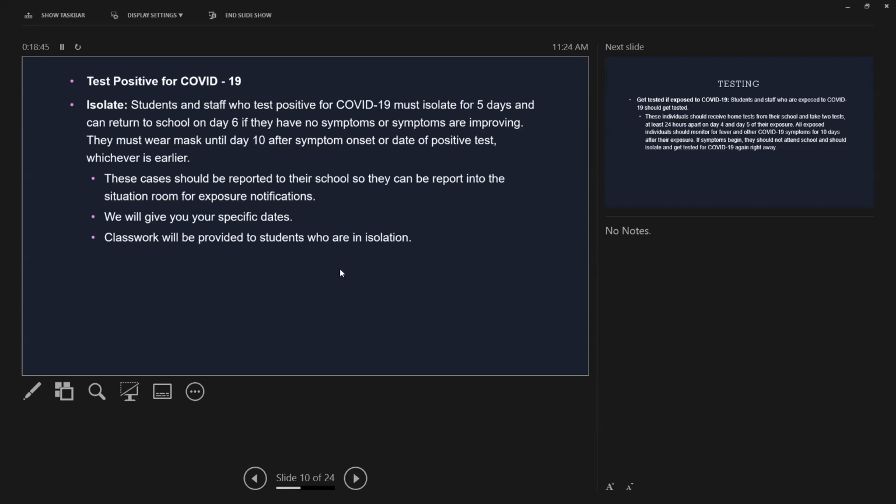A lot of parents have questions about students who are home on quarantine. Does that count as an absence? It does. It still counts as an absence. However, it's an excused absence. So it's not going to affect them, but it still will count towards their absences.